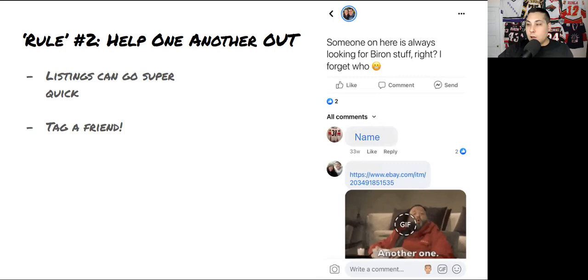A quick example is I saw a jersey posted on eBay that I knew somebody always collected this certain player, which is Marty Biron. And so I posted it up in the Facebook group and tagged the person once I figured out who it was to let them know that there was something there. So that's a great way to help one another out and make sure that if there's something they're collecting in particular out there, they can take a look at it and decide if it's something they want to add to their collection.